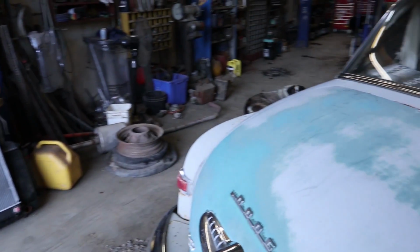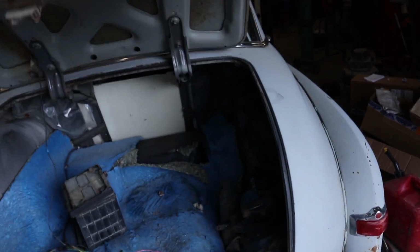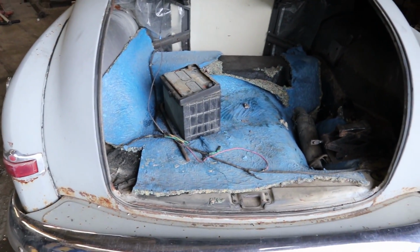It's got dual exhaust, but they fell off, so I got to go through that. Basically, I was going to put her up on the hoist and see what she all needs, what I got to do.